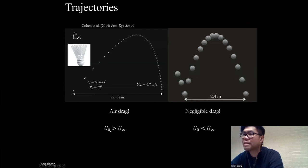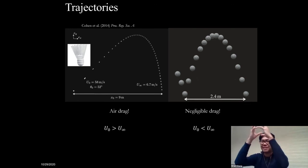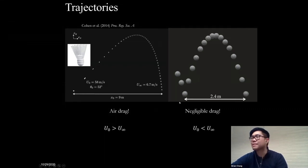This is largely dependent on the initial speed. So if you imagine this shuttlecock falling under its own weight and gravity, and resisting it is air drag. As soon as these two forces balance each other, the velocity stays constant. This is the terminal velocity, in other words, u infinity. So if the initial velocity is higher than u infinity, or the terminal velocity, you start to get these asymmetric parabolas. Whereas if your initial speed is less than the terminal velocity, then you get a symmetric parabola.